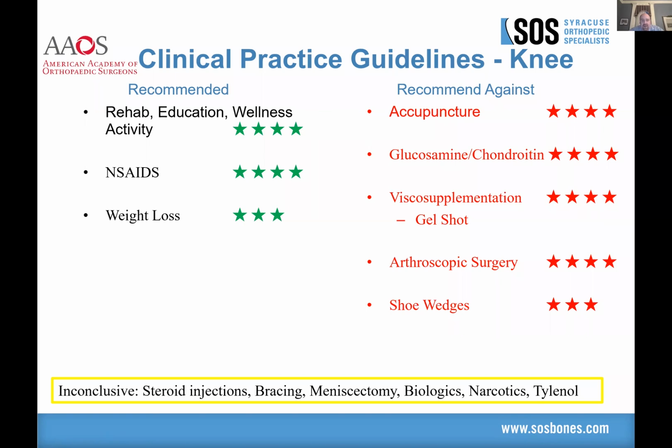When we look at the interventions recommended for hip and knee arthritis, there's a ton of information on this slide. But what I generally tell my patients is there are really four things that we do for hip and knee arthritis. The recommendations from the Orthopedic Society are pretty clear on what's recommended and what's not. There are only three things that are strongly recommended: activity modification and patient education, anti-inflammatories, and weight loss.